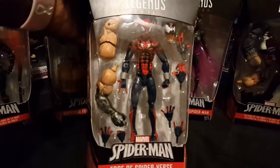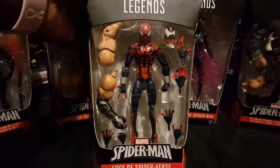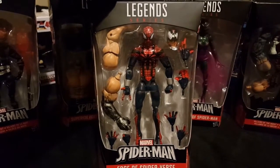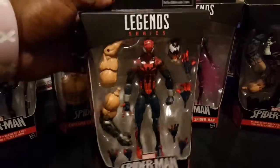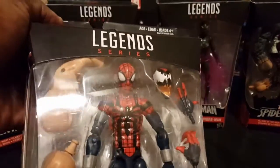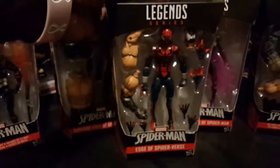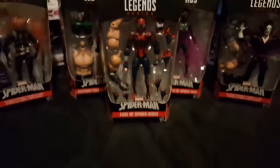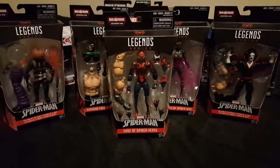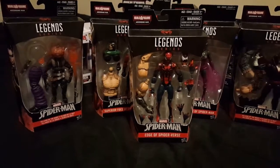And next up, jumping to Edge of Spider-Verse, we have Ben Reilly, along with some interchangeable hands, and you'll also notice he has a Spider Carnage head, which is pretty dope. I actually considered picking up a second one just so I could utilize that second head as another figure, but that might be doing a little too much.